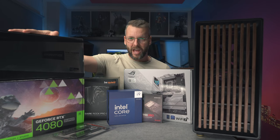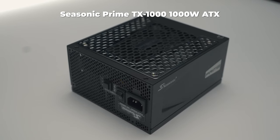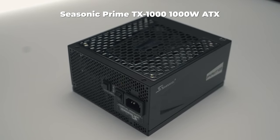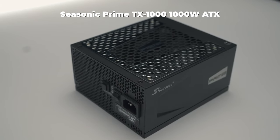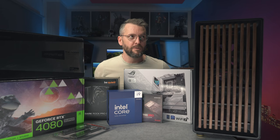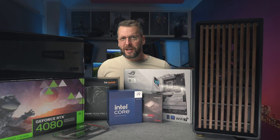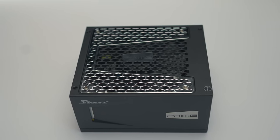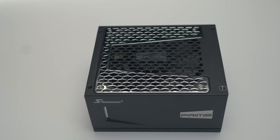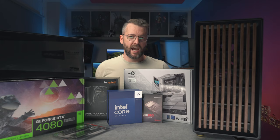the power supply. I've gone with this Seasonic Prime TX1000, rated at 80 Plus Titanium. As the name suggests, it can supply 1000 watts, and it comes with a 12-year warranty. 12 years! Now that I think about it, I've been recommending and using Seasonic power supplies for longer than that and have never ever encountered an issue with them. And that's not the only reason I highly recommend them.